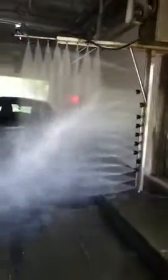This is a high pressure mud and bug blaster, as they call it. And you can see we have a short car because it doesn't even really get the back that well.